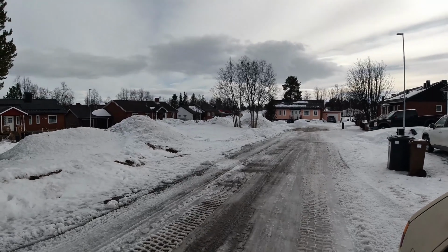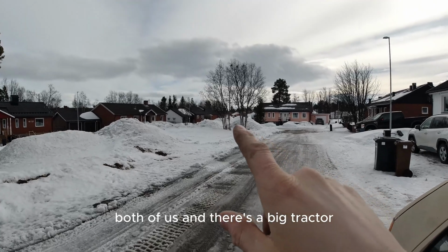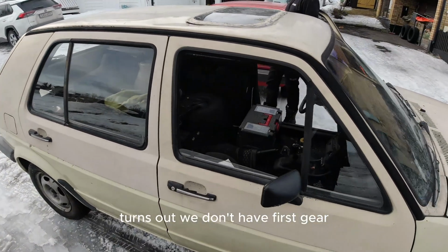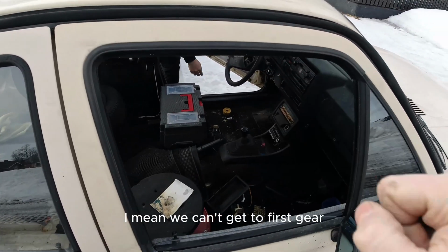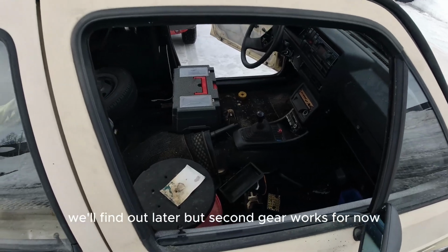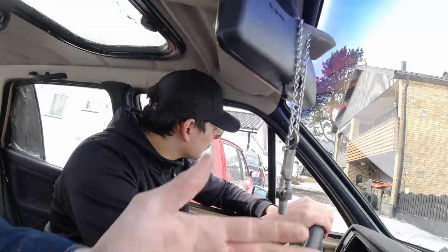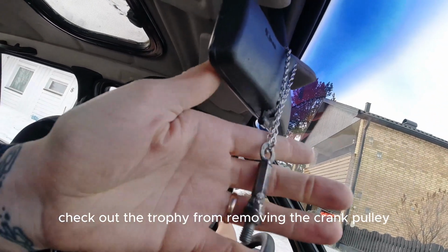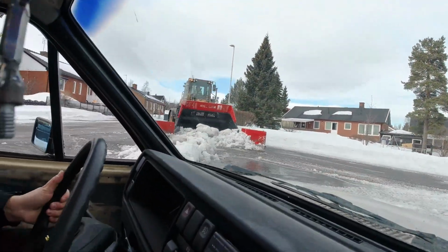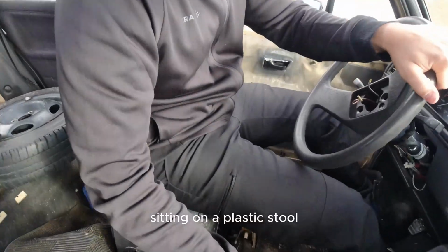Alright, we're doing this like 5 minutes before we need to go to work, both of us, and there's a big tractor plowing the snow on the street. Turns out we don't have first gear. I mean, we can't get to first gear. It's either worn or it needs adjusting. We'll find out later, but second gear works for now. Check out the trophy from removing the crank pulley. Sitting on a plastic stool.